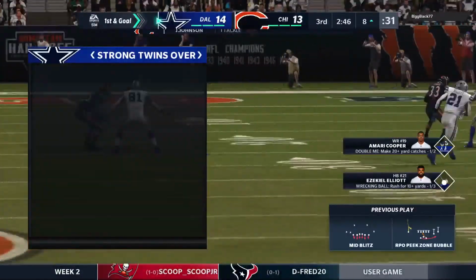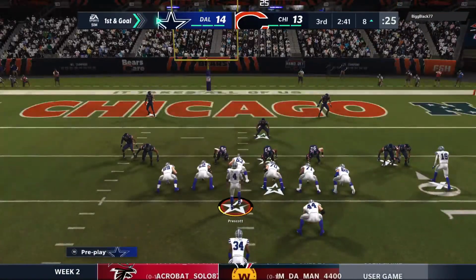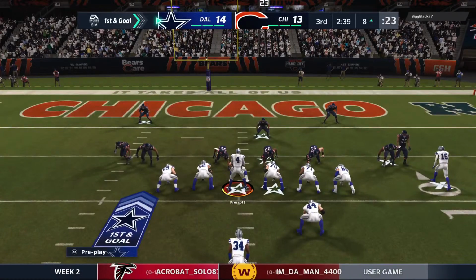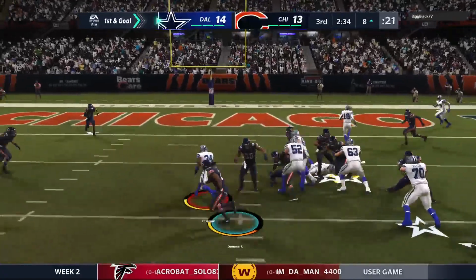Well, that certainly has to feel good. It's not all the time that the play caller should get all the credit. Sometimes I think in the huddle, the quarterback just says, hey, who's going to make a play for me? I just need something right here. And the end result there, nice 1st down. Drive keeps moving.